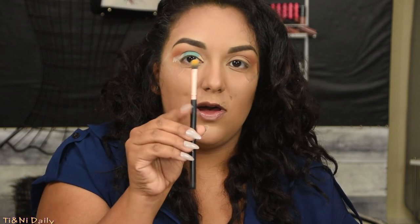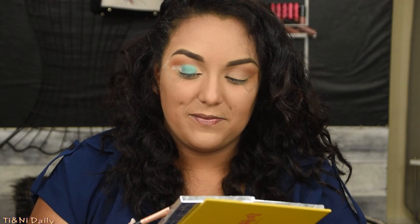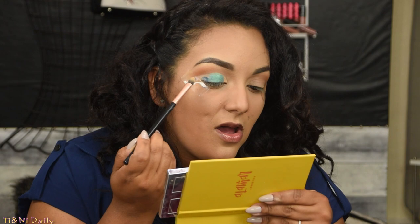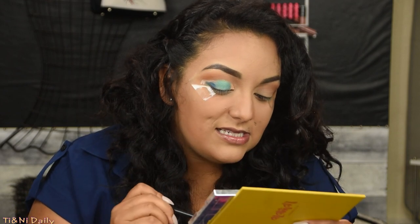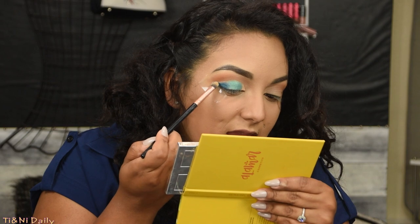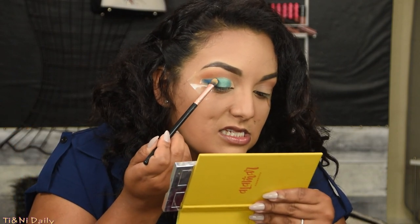Now I'm going in with the BS Small Packing Brush, and we're gonna go in with Veradera. Yes, the blue, hunty. Oh my goodness. Wow. Oh my gosh, yes. It's stunning. This is exactly what I had in mind when I was looking for a beautiful navy blue shimmery shade. This is what I'm talking about.